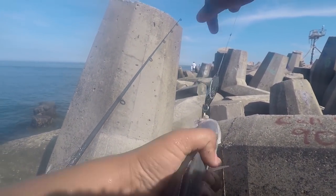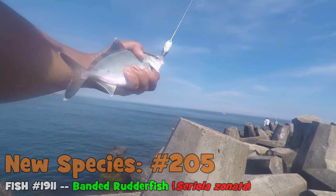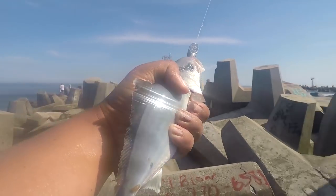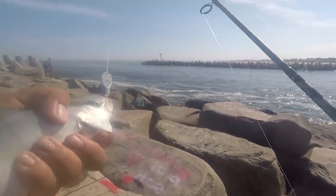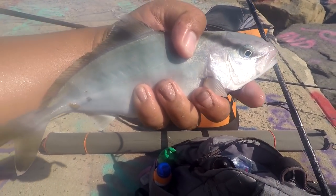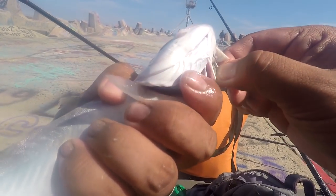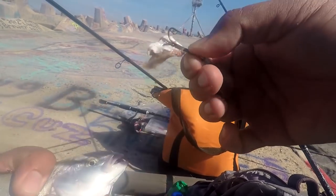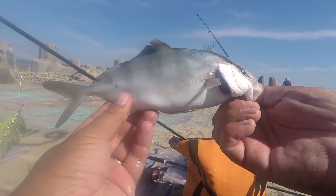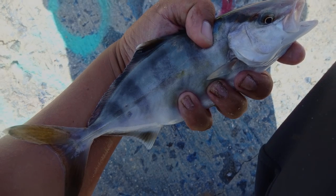My first ever banded rudderfish, man! Thanks to the unknown Asian gentleman over there. Yeah, dude, this is what I'm talking about. My first ever banded rudderfish! Unbelievable. Oh man, if it wasn't for that gentleman telling me to put a little piece of salmon skin at the end of the hook, I'm not so sure I would have been able to catch this guy. It's a little beauty right here.